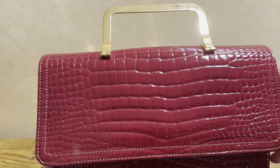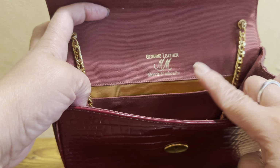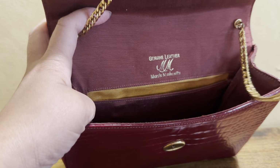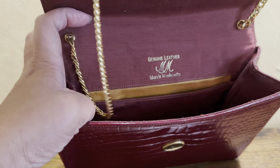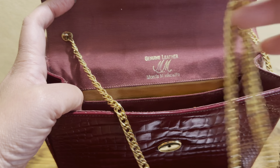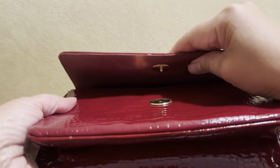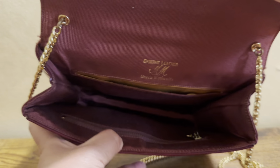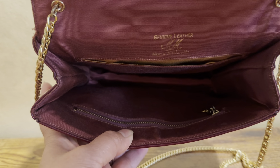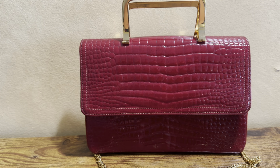I had two crossbody bags that looked like Chanel, guys, but I've already given those away. So, genuine leather Morris Moskowitz. It also has a chain, so as a shoulder bag only, but again, you can add a longer chain if you wish to. So look at that. And surprisingly, it's not tarnished at all, so it must be gold plated. So look at this. This is the closure, and it has an open pocket and also a zippered pocket. There you go. This is considered a small bag. But this was really convenient.